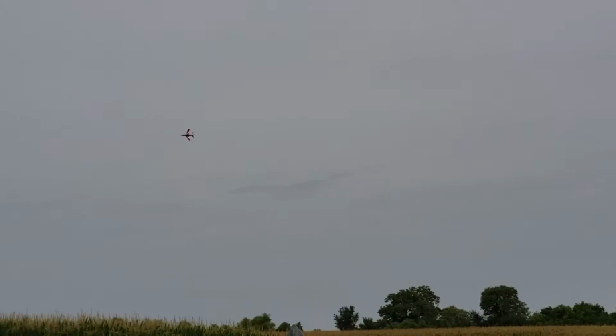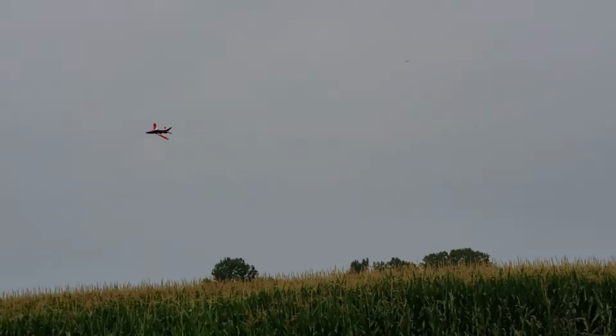Man, the corn's tall today. Look at that stuff. Yeah, it is. That is so cool.